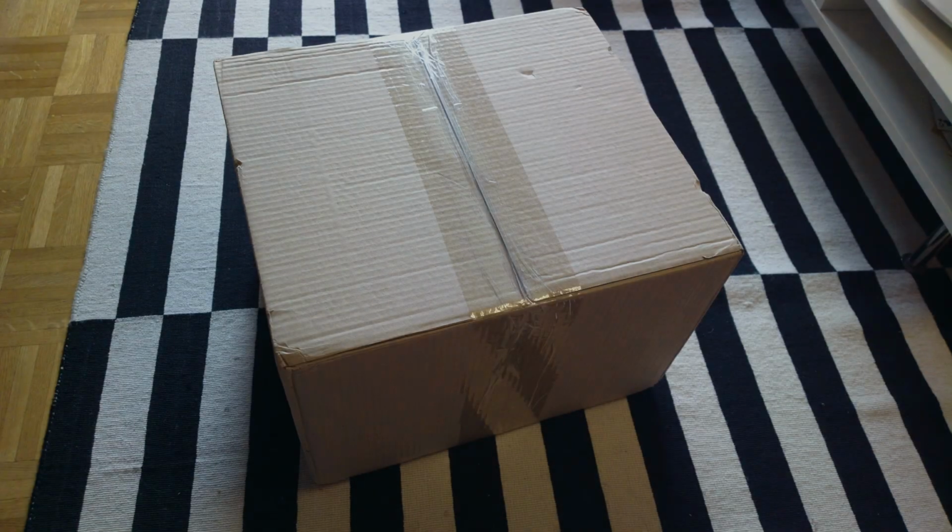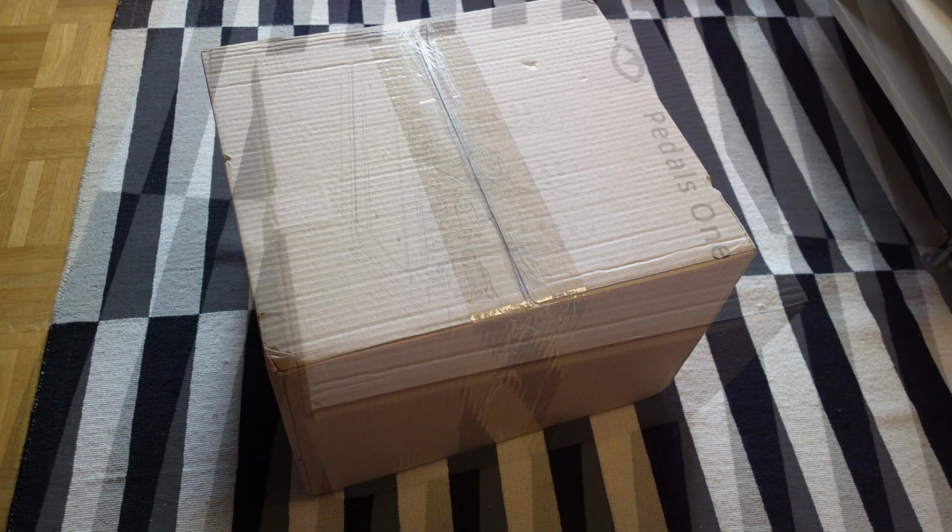Hello, welcome to this review of FeelVR Pedals 1. I recently received these sim racing pedals I'd backed on Kickstarter a few years ago.